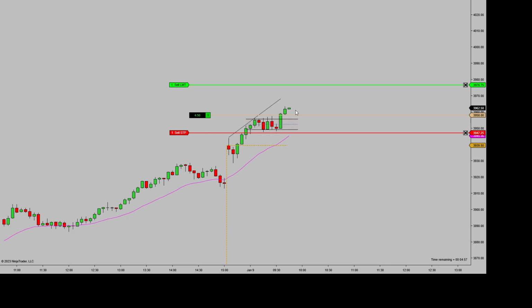Alright, closed above its midpoint. So I'm trying to just think aloud to express my thought process here. I gotta turn my music off, it's way too loud.